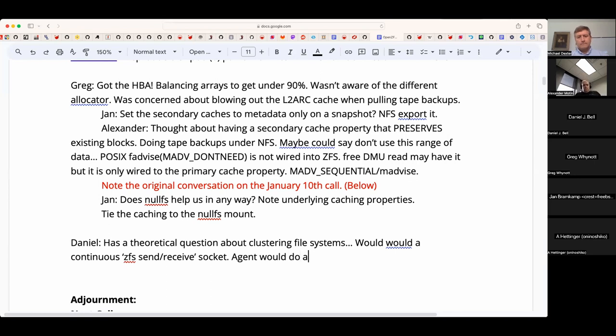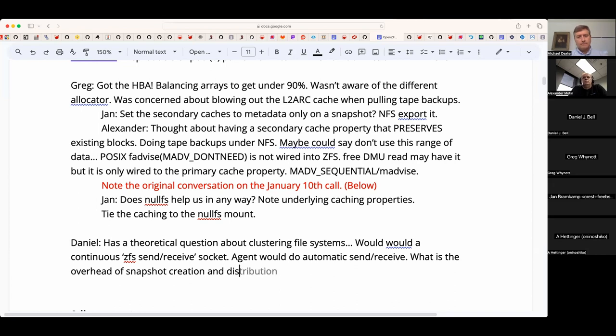So I was thinking about that, and obviously this is quite a bit different than how clustering file systems usually work, but what's the overhead of snapshot creation and destruction in the background versus a typical clustering file system? If you look at the guts of ClusterFS, it's creating and destroying a billion files all the time, which, obviously the mechanics at the back end are quite a bit different, but I guess what I'm trying to say is, what can't ZFS do with a little elbow grease upstream?